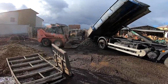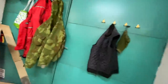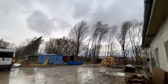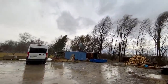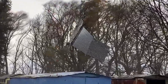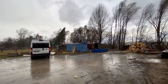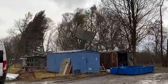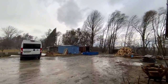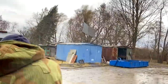Clouds are moving quickly, but we got some rocks that just arrived. What just happened? Seriously, whoa! One tree down. Whoa! Where is that from? That is unreal.